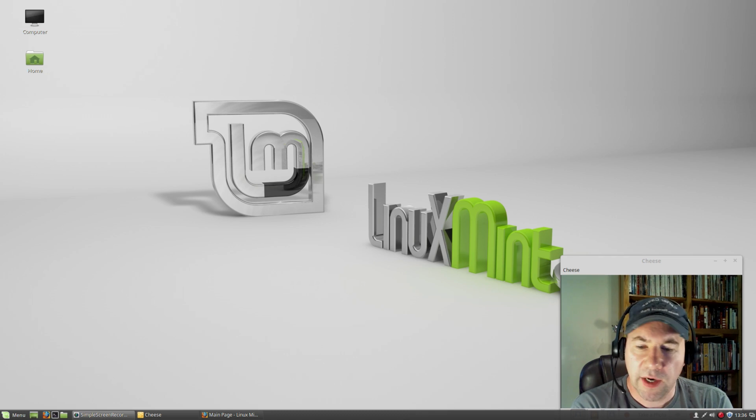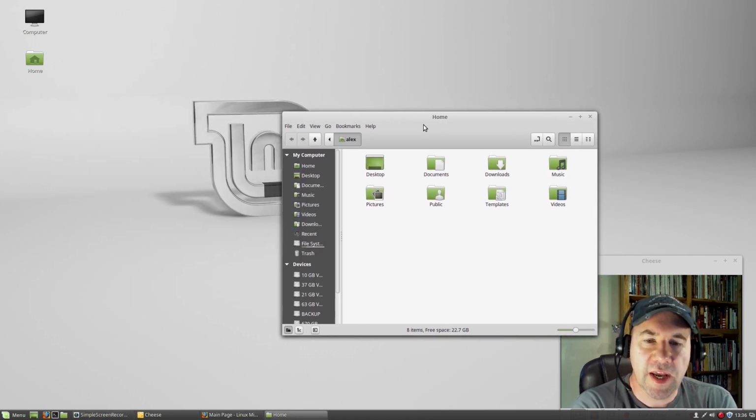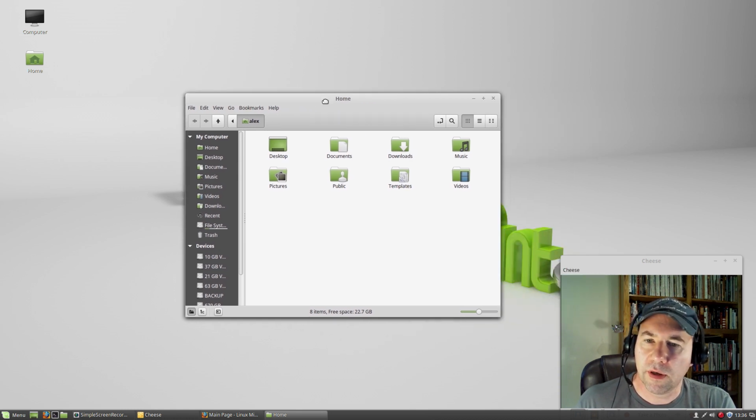Another thing that we've got some changes is with Nemo, our file manager. Let me go and pull that open. Nemo is a fork of Nautilus from the Gnome team. Now Nautilus is called Files, but they've got all the features that got stripped out of Nautilus back in I think it was around version 3.4, 3.6, something like that. But anyway, a lot of features got stripped out. They've retained those features and have continued to improve upon what they had going for them.